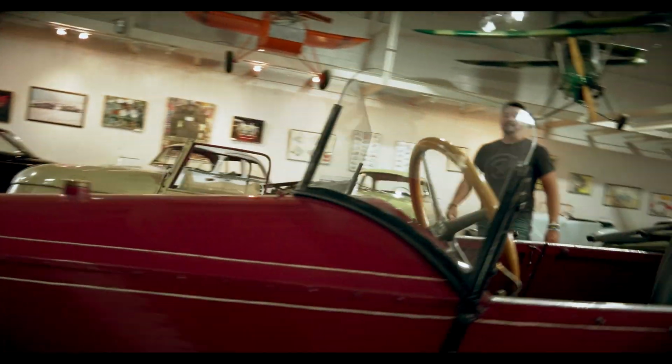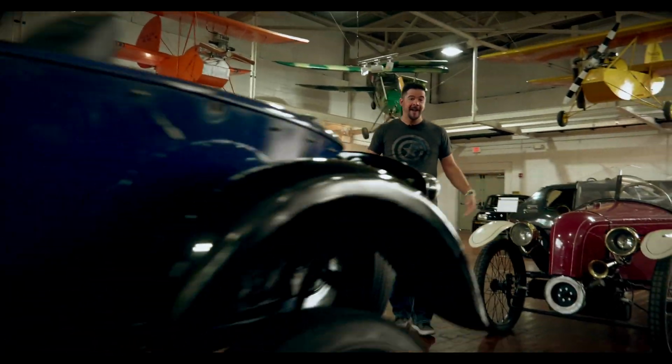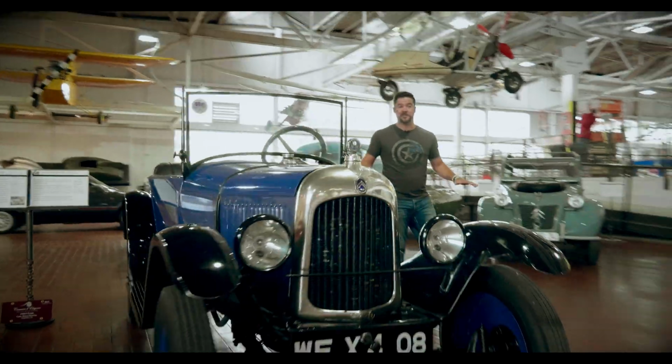Of course, Nashville, Tennessee is known as the home of country music, but if you ask the folks here at Lane Motor Museum, it's home to everything that has a motor. Planes, vehicles, motorcycles, over 500 crazy unique vehicles here on display. And right over here, I found one that's definitely gonna make you say, Eureka.